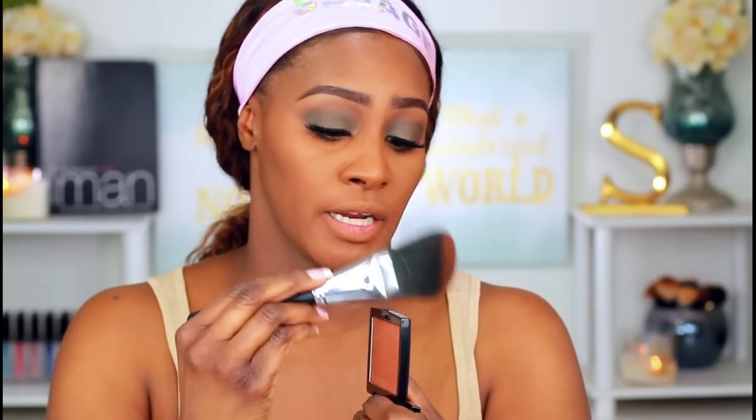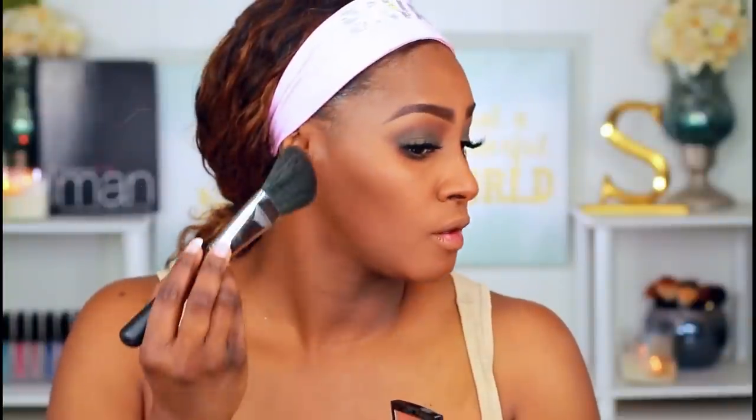A lot comes off the brush under one swatch or one swipe. You saw I didn't even swipe it, I just put it in there. And a lot comes off. So try to get that off. Start with a little and then build up. Okay, let's see.